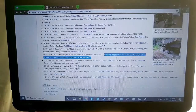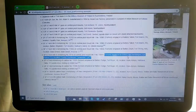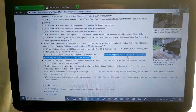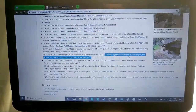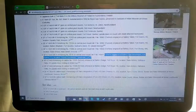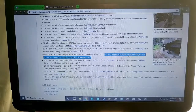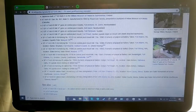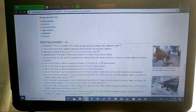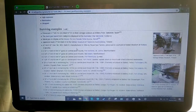Formerly emplaced at Battery Van Sweringen. I can't pronounce that bit right there. I'm so sorry if I slander it. Formerly emplaced at Battery Van Swearingen. What? I can't pronounce it. It's not a railgun. Anyway, Fort Pickens, Florida is where this sucker's from. It'd be amazing if it actually was one off of one of the early cruisers or something. That'd be interesting.